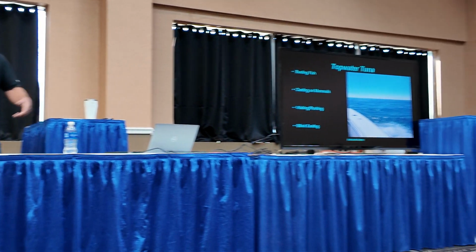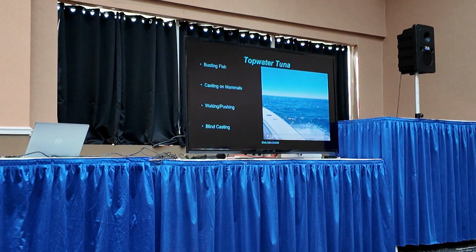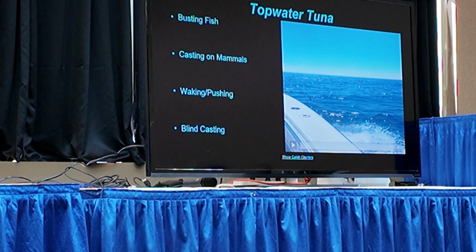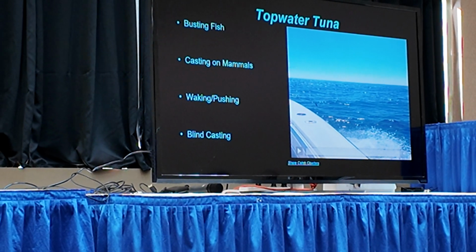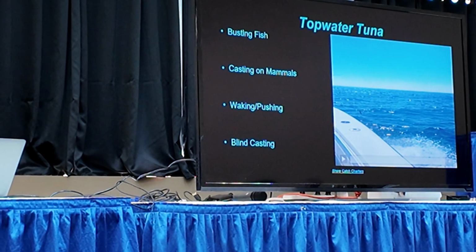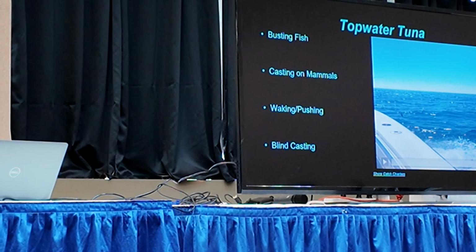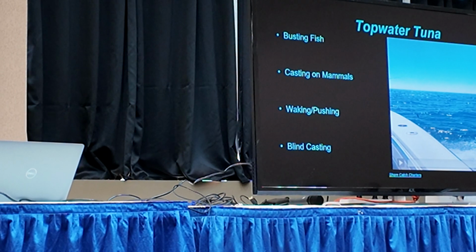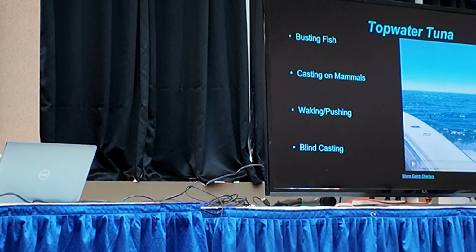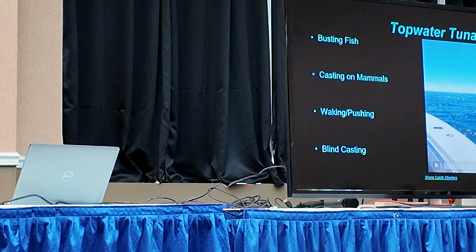So this is where we'll go into approach and casting. This is busting fish for topwater. Some of the ways, throwing poppers would obviously be busting fish, casting on mammals, and waking or pushing fish, which is my favorite but also the most frustrating, and then blind casting, which is definitely hard to do.